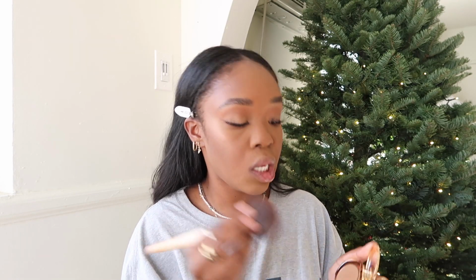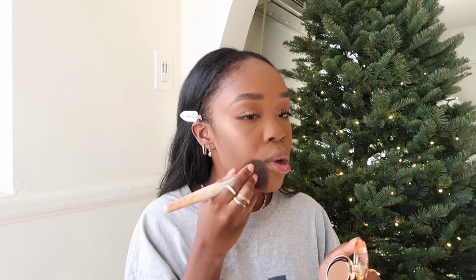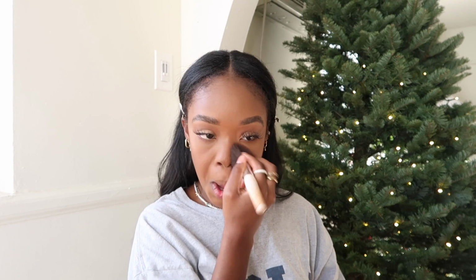It feels really pretty and luxe. I feel like Charlotte Tilbury, just like, I love them. They're such a luxe brand that is accessible, but they're actually worth the hype, you guys. Like, it's so good.